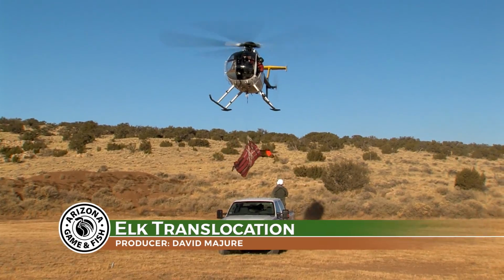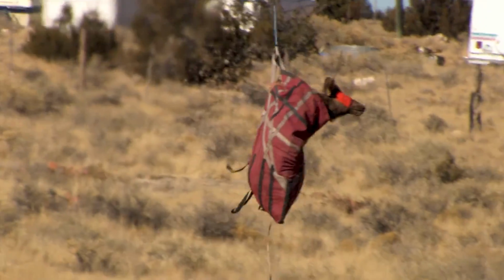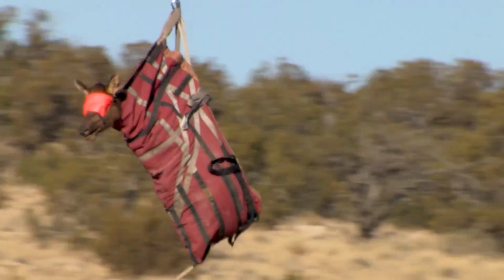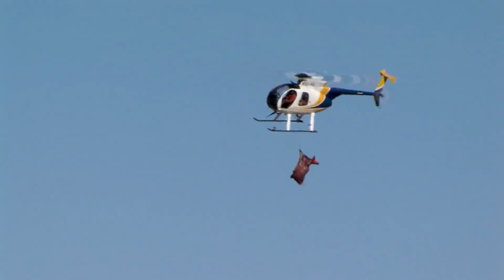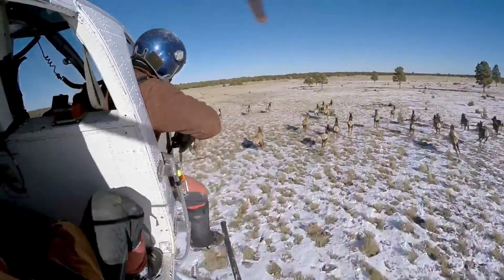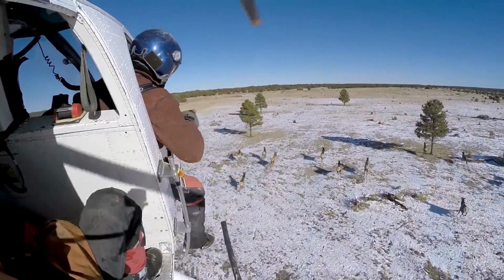It's not every day you see flying elk in northern Arizona. But for 2 days in January of 2018, the skies were full of them. This amazing air show is part of an effort by Arizona Game and Fish to capture up to 60 elk and to give them to West Virginia.